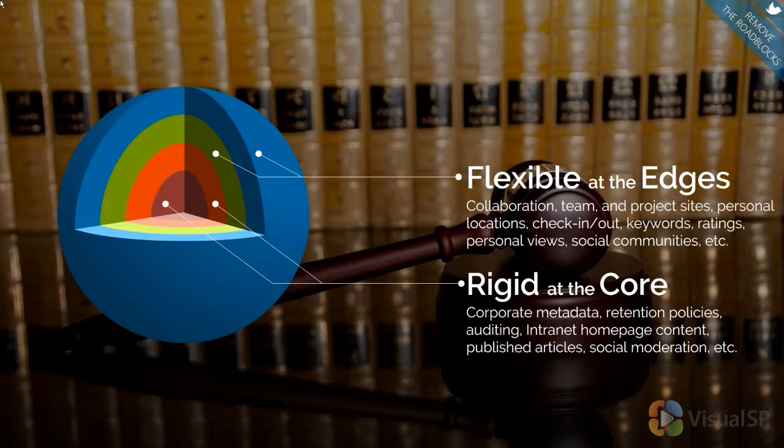Maybe that's retention and auditing policies. Maybe that's some sort of HIPAA or SOX or some sort of compliance. Maybe that's the content that gets published to your homepage that has to go through approval. Whatever that case may be, the things that, hey, this is the way it is, we've got to have these in place. That's your core. Everything else, to be honest, is pretty much your edges.